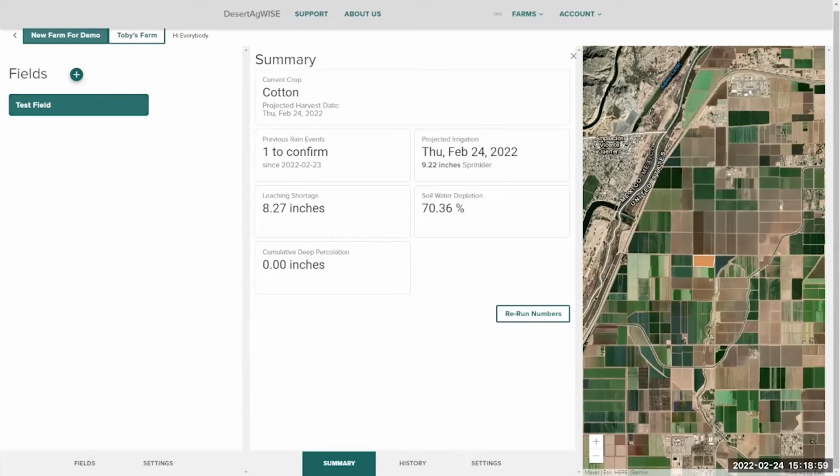And on top of that, once you've loaded all your fields, we need a way for you to report all your irrigations. If you have that many fields, we might need a more efficient way to input your irrigations or to confirm rain events and such. So we're designing a top-level report that kind of predicts which pending notifications need your attention first.